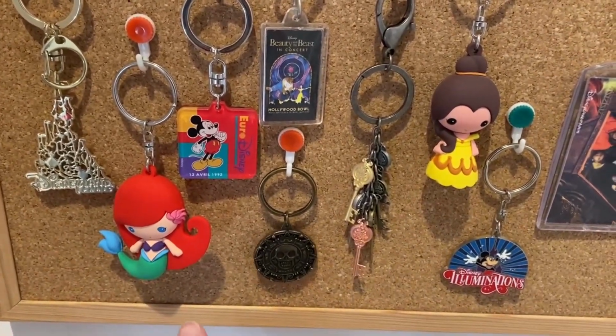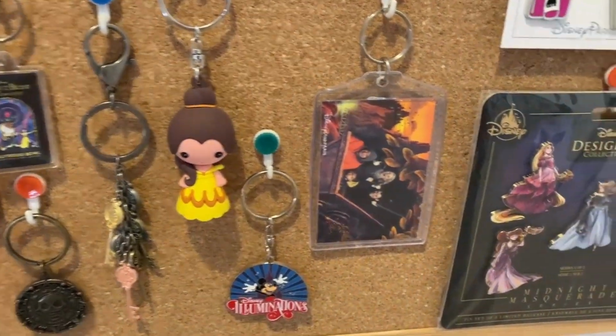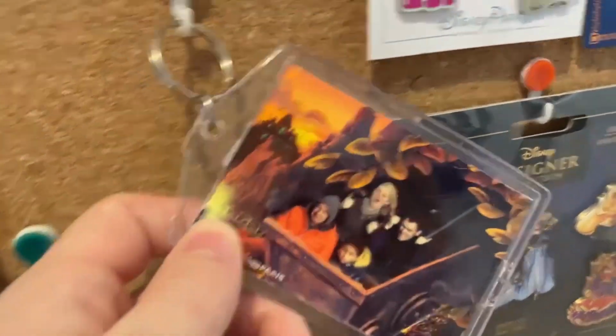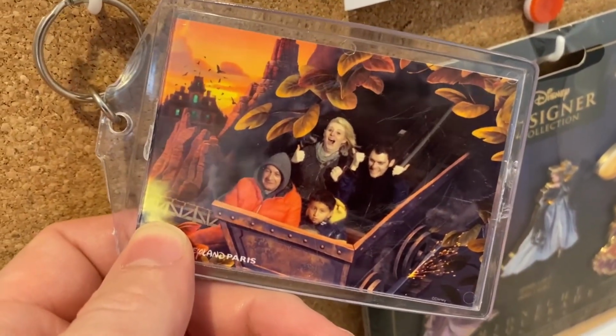And then I do love these as well. I did win the Ariel in a competition, and I bought Belle myself, and I love this so much. This is me and Laura when we first went on Big Thunder Mountain, like as adults.